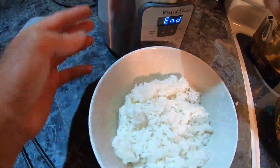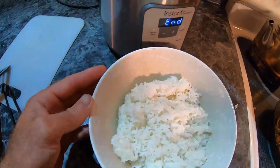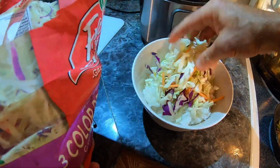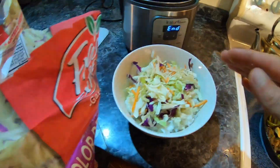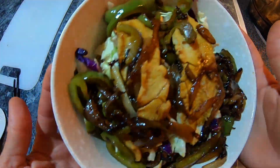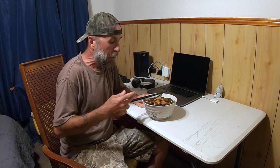Oh, I left some white rice in there. Don't waste your white rice. The farmers worked really hard to grow it. This is something that you've seen me do a lot if you've been watching me for a while. This is a shredded cabbage with some carrot in it. It's red and green cabbage. Just a little bit. Wow, this is looking really good. Wow, check it out. Beautiful. I tell you what, this smells good.